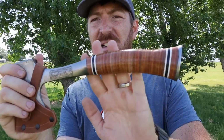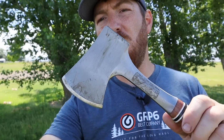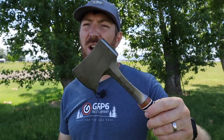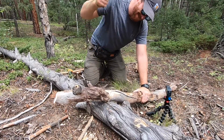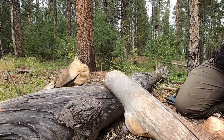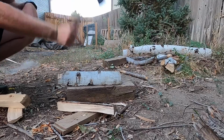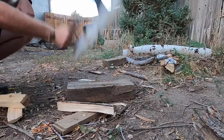And the classic leather stacked handle, the drop forged high carbon steel heads, all one piece, meaning that they have toughness and durability and reliability that a lot of head on wood handle hatchets just don't offer to you. And with a couple different sizes, the capabilities are really endless. And because they're rather inexpensive, they're amazing gift items.